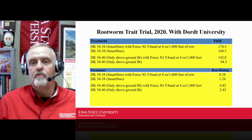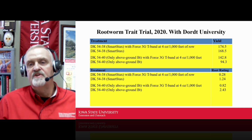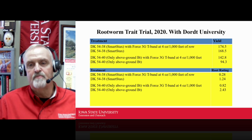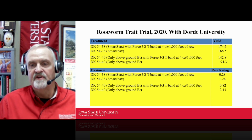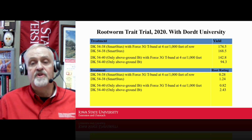We put the BT rootworm trait out there. We can see what it did for yield for us. And then we added an insecticide. It gave us about 6 more bushels. But when we take a look at the root ratings for that Smart Stack hybrid without insecticide, we averaged 1.25 nodes gone.